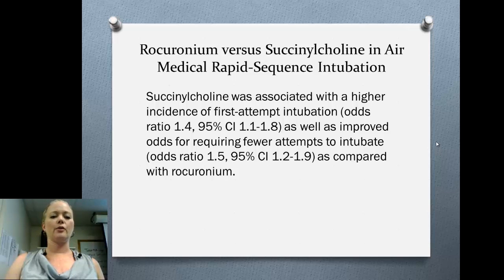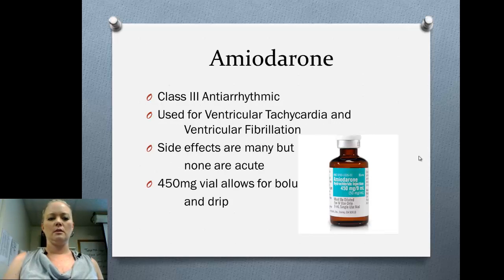And there's many other studies that show that there is no difference. From what I've seen, using rock and Sux, I've never seen a difference. It's not harder to intubate one patient over another, whether you use rock or Sux. Okay, any questions about rocuronium?